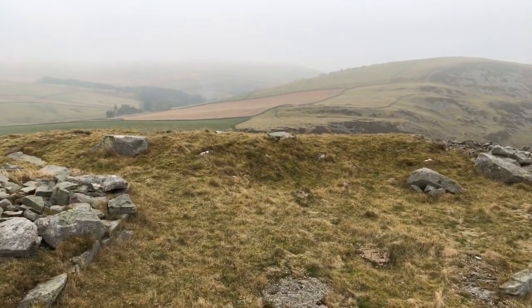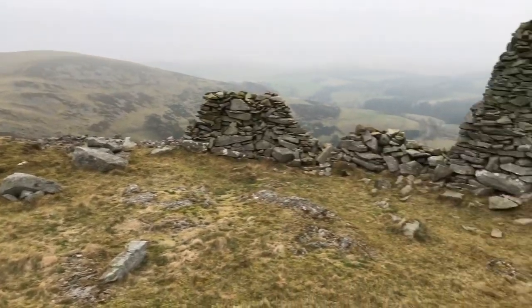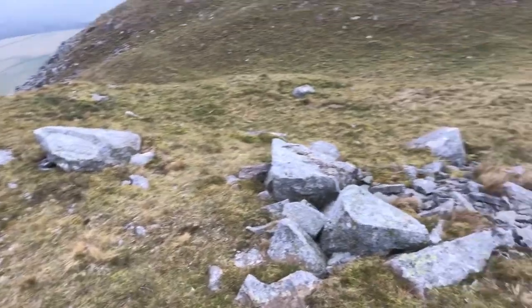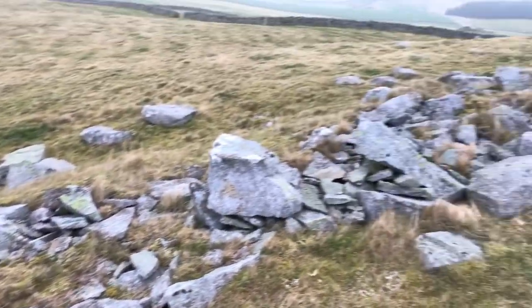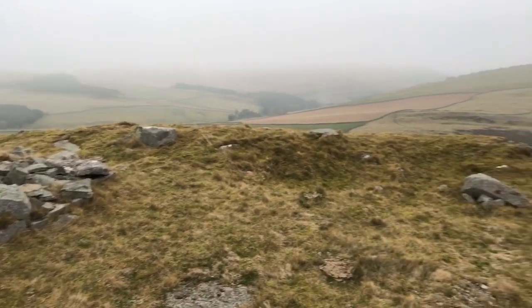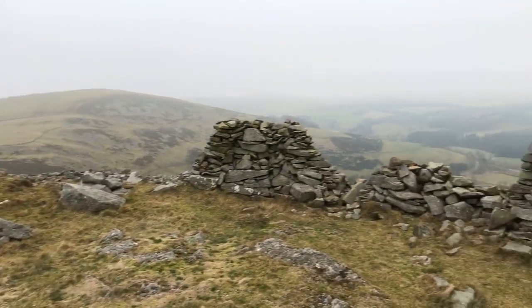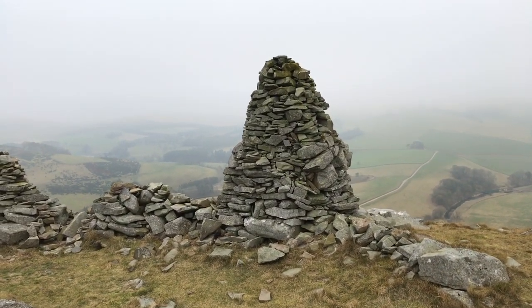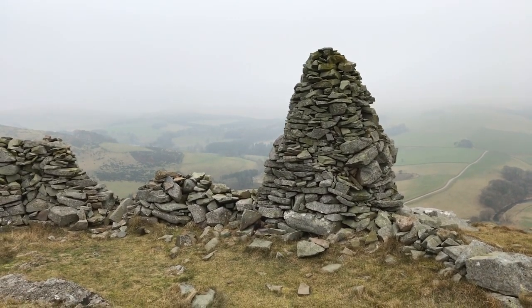You can see it's a round building with stone walls that are mostly collapsed, and the big cairn that you can see there is almost certainly a modern addition or a modern semi-rebuilding of the original build.